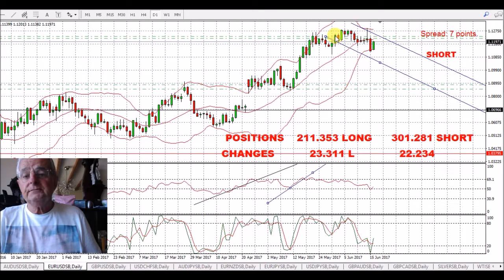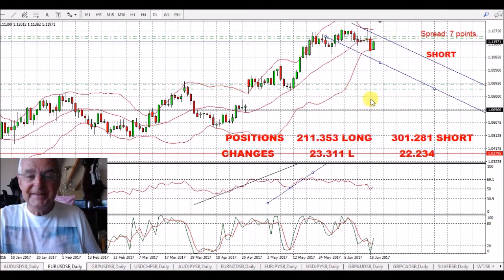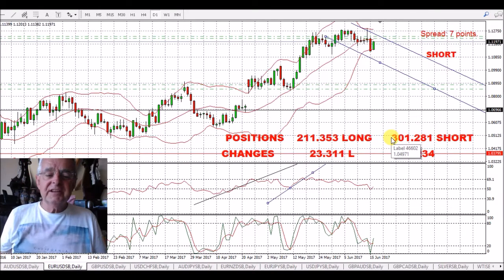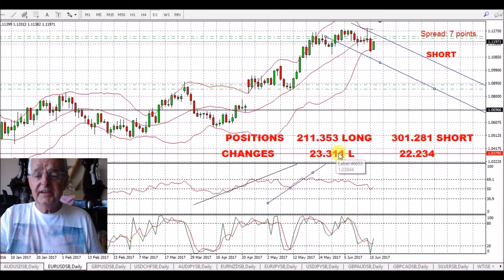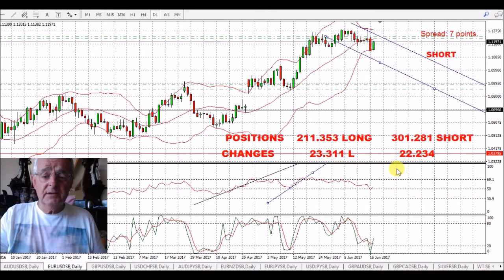Euro USD, I've put this channel on down here. How much attention the candles are going to pay to it, we will see. But we did have a bit of strength on Friday, but Thursday we had a nice big candle down. We're at 211 long and 301 short. Now those figures are a little bit skewed because of the long-term long position that the commercials have had. So the changes were basically the same: 23,000 longs added, 22,000 shorts. Not a lot of difference there. And we continue. We think we shall see a continued short over the next couple of weeks on this pair.